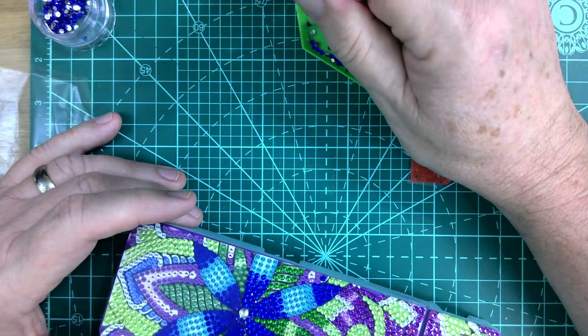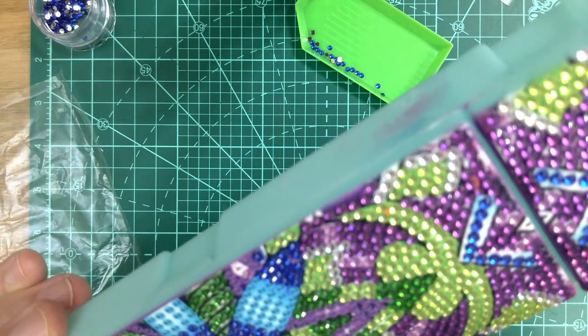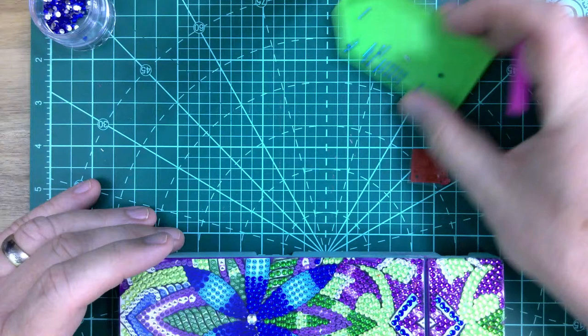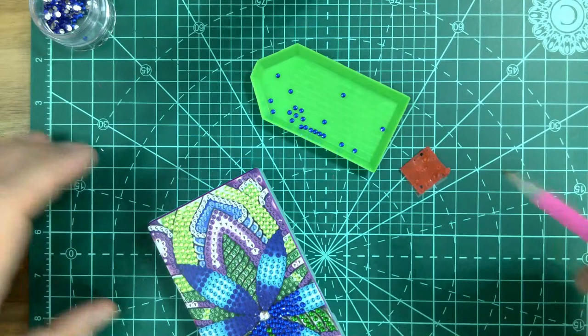Yay! So that one is completely done now. Let me look at something here. That doesn't look right. It looks really out of place right there, but whatever. It is what it is. It's good. If I decide I can't live with that, I will have to take it off. There we go. Okay. Let's get some more of those done.